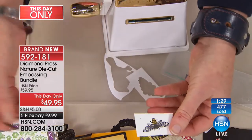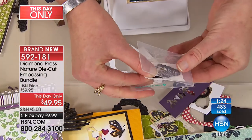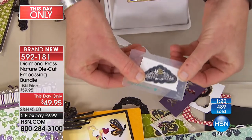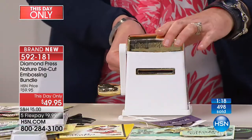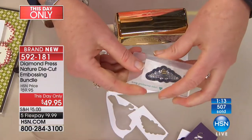But say I do want to color it in. I find my matching die, I lay it down, I insert it into the clear plastic, and again, I can hold it enough to close it, and I can also see exactly where it is. So if you're a beginner, you're not going to do anything to this machine where you're like, oh no, it's broken.